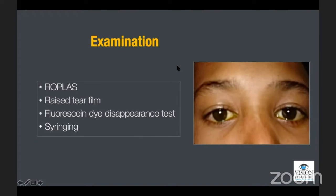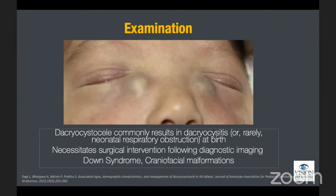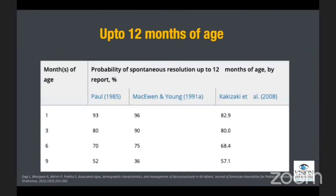Yes. Okay. And in some of the older children, syringing can be performed. However, this is usually discouraged as it can lead to canalicular stenosis later. One of the conditions which warrants imaging is dacryocele, which can also have respiratory obstruction at birth. So it's important that these undergo imaging. Apart from that, patients with Down syndrome commonly develop nasolacrimal duct obstructions and craniofacial malformations. So imaging is warranted in such cases.